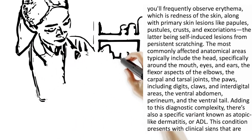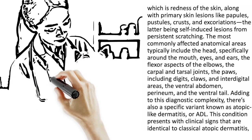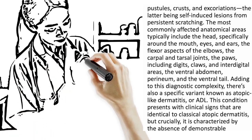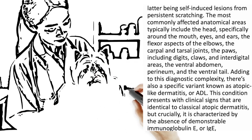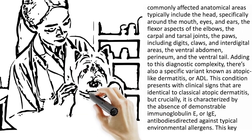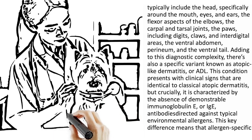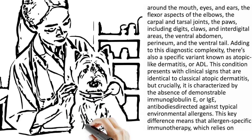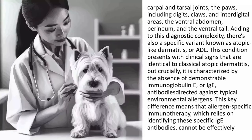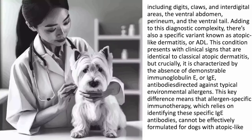The most commonly affected anatomical areas typically include the head, specifically around the mouth, eyes, and ears, the flexor aspects of the elbows, the carpal and tarsal joints, the paws, including digits, claws, and interdigital areas, the ventral abdomen, perineum, and the ventral tail. Adding to this diagnostic complexity, there's also a specific variant known as atopic-like dermatitis, or ADL.